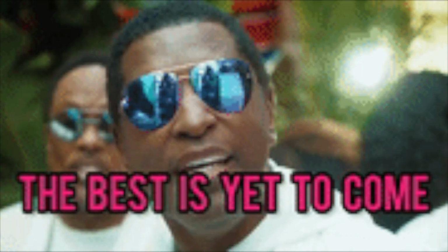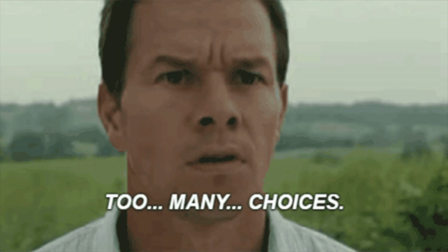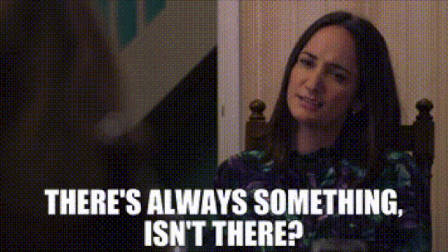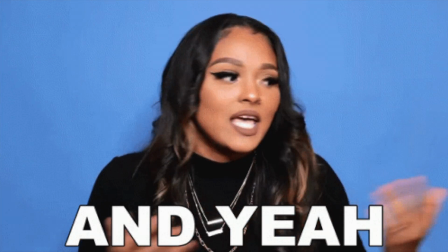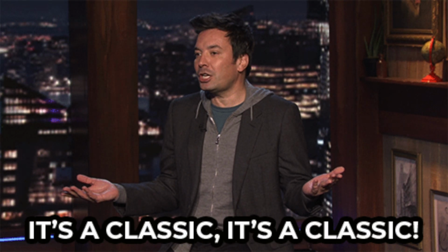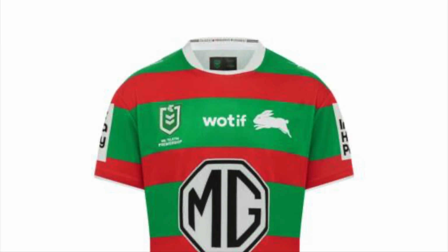In terms of the best then, I'm going to do two more of these and go for five of each. And this was where I started to get tough, because we're either in a situation where we've got a lot of very similar kits, or there's something that doesn't quite do it for me. And this is one that's kind of a timeless classic design, and probably the one you're going to know what you get most. It's the South Sydney away shirt.